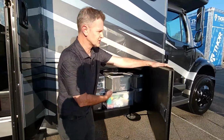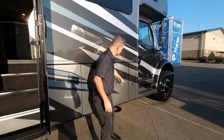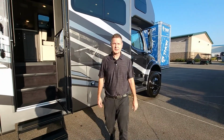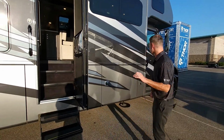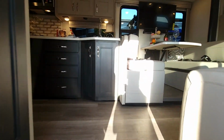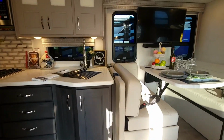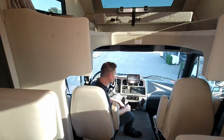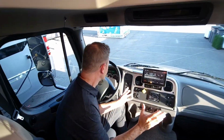Another large storage bay here. These are going to be your side view cameras, which we are going to show you when we walk inside. So I'm going to walk in and climb up into the passenger seat here. Scooch on over to the driver's seat, and here we are inside the cockpit.